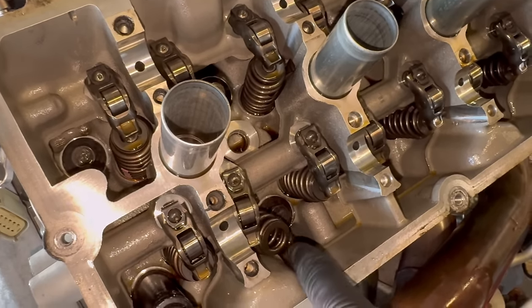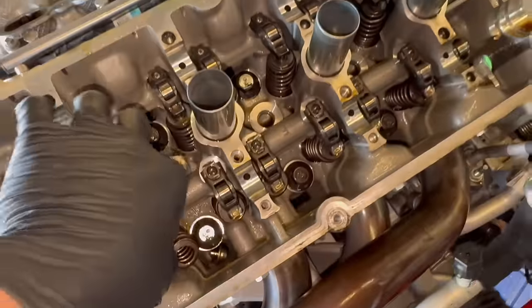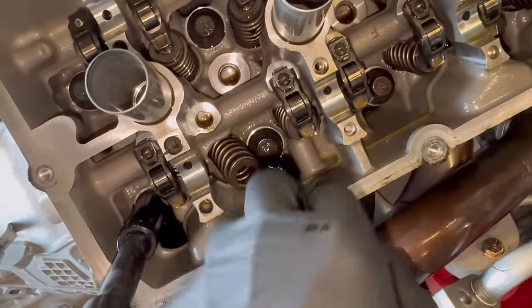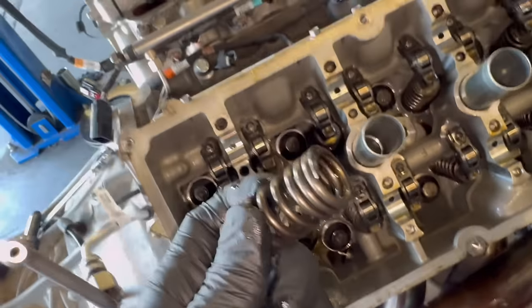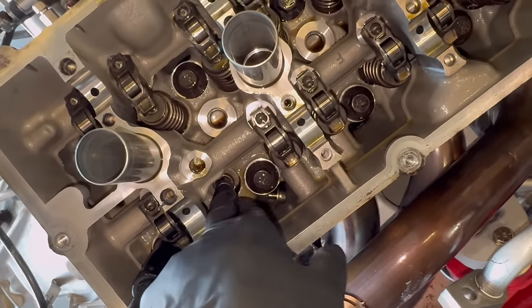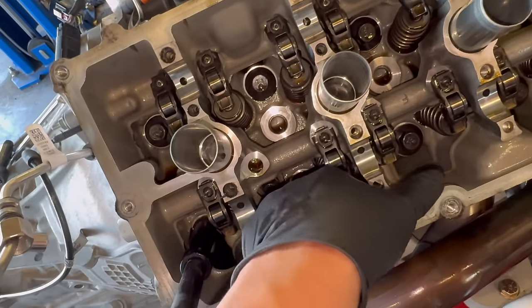You know what that means, right? My boy, you dropped the valve. So your head's gonna be beat up. Oh, brother. Grab a magnet. Oh no, it's more than just a short block. Oh, buddy. More than just a short block.